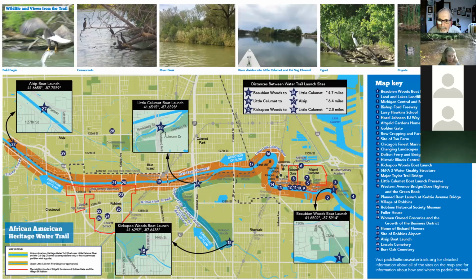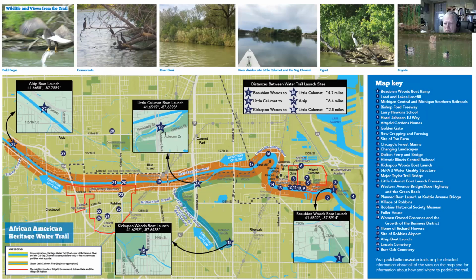So these open spaces offer community connections to the river, as well as places for restoration and improved water quality. These open spaces also offer potential for placement of interpretive art for the African American Heritage Water Trail, which presents a series of sites of national significance along the Little Calumet River from Beaubien Woods to Robbins.